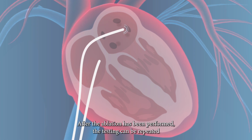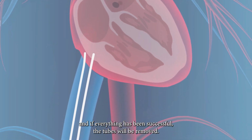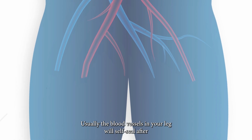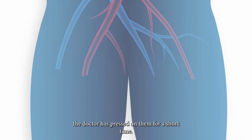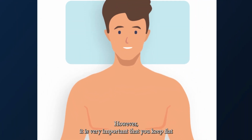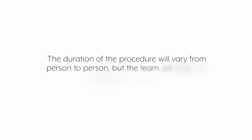After the ablation has been performed, the testing can be repeated, and if everything has been successful, the tubes will be removed. Usually, the blood vessels in your leg will self-seal after the doctor has pressed on them for a short time. However, it is very important that you keep flat and listen to the instructions from the nursing staff after the procedure. The duration of the procedure will vary, but the team will keep you updated throughout.